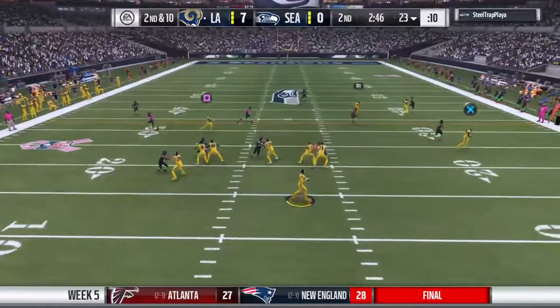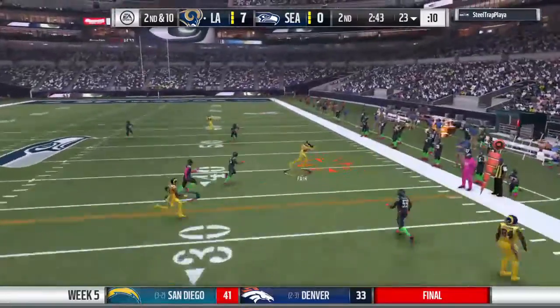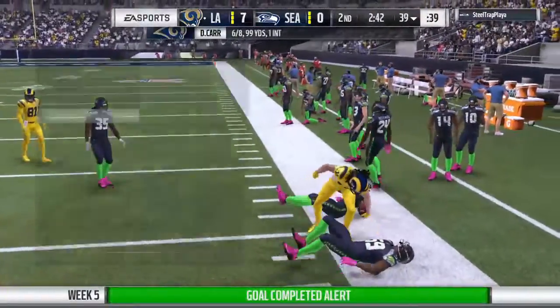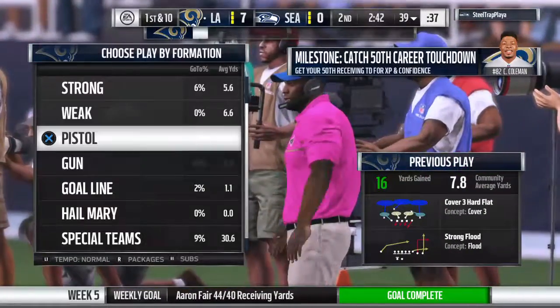Working from the gun, it's Carr. Wide open receiver, complete. And he's going to be out of bounds at the 39.